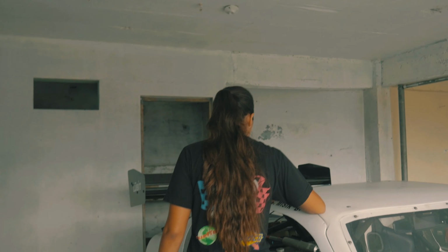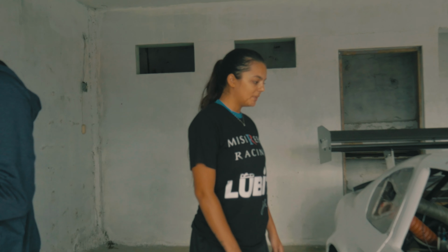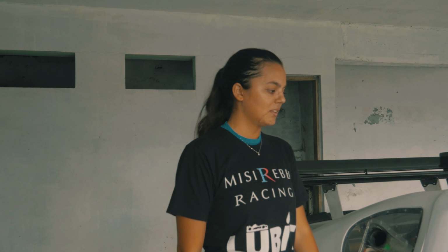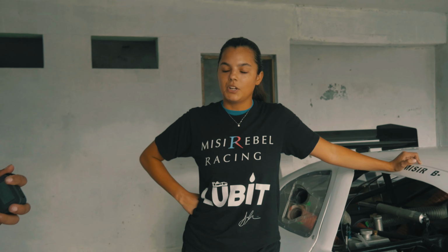You don't even classify this as a project car, by the way? I mean, when we got it, it was actually a pickup. The body was a pickup. A pickup truck? It was like a NASCAR pickup truck, a stock body car. So the tube chassis came from that? Yeah. Technically, they're called Pro Challenge cars.